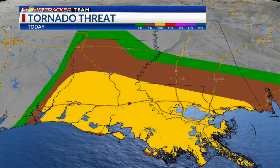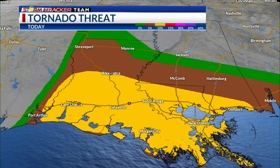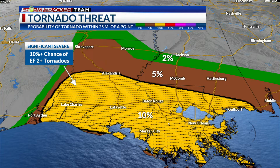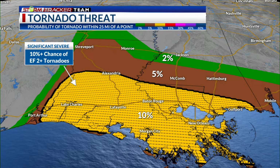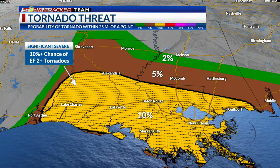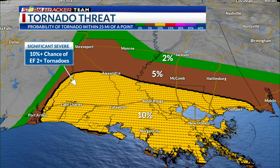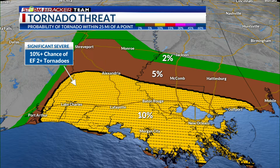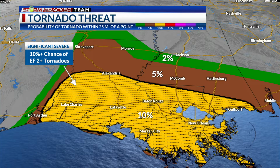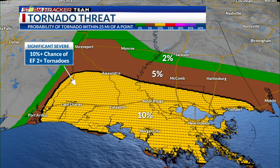So we are under an enhanced risk for severe weather today. The tornado threat has increased pretty substantially over the last couple of hours. And I do want to point out, you see this hatched area. This means that there could be the chance for strong tornadoes, EF2s or greater. So there's a 10% chance for tornadoes within 25 miles of a given point. So yes, the threat is rather low. It is still more elevated than what we're used to on any given day, or even on severe weather days. So you need to take this threat seriously.